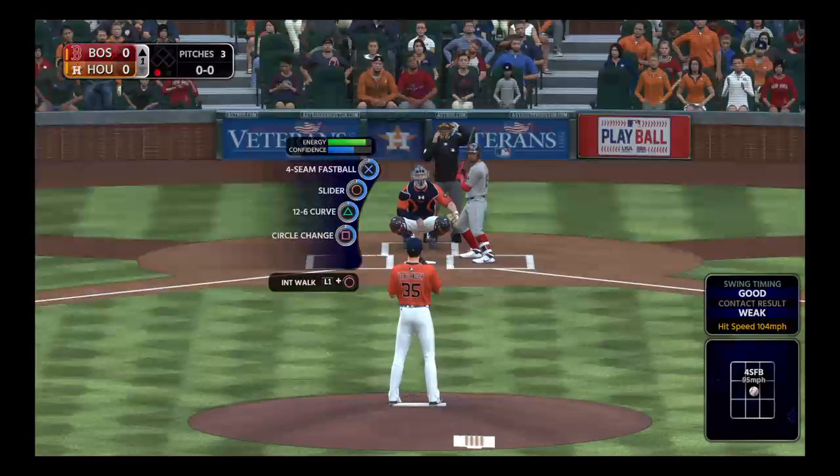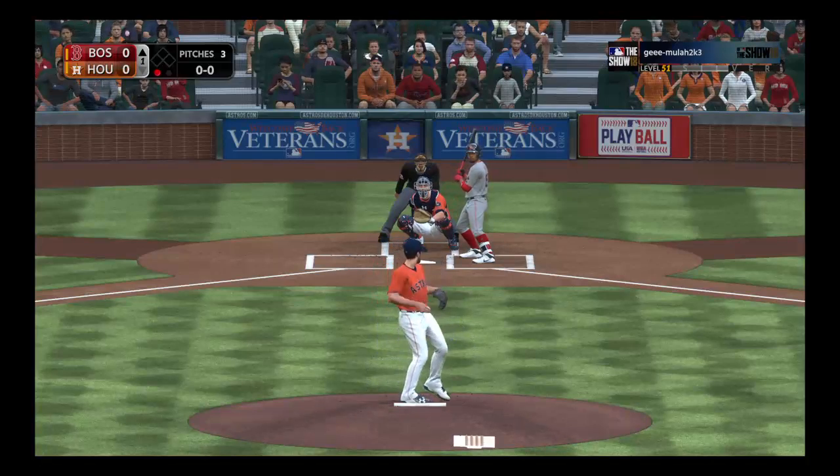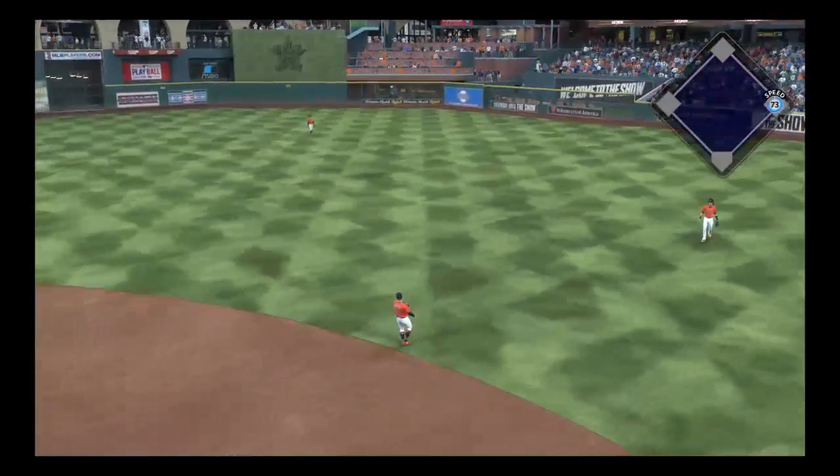Here's Mookie Betts. His line against Justin Verlander. He has been silent. 0 for 13. Smoke toward the hole. And that is going to sneak on through into right. It's a one-out single.